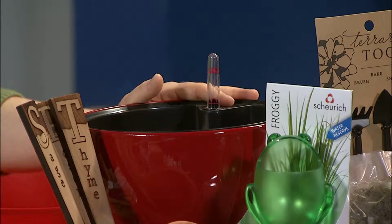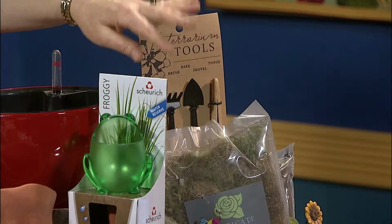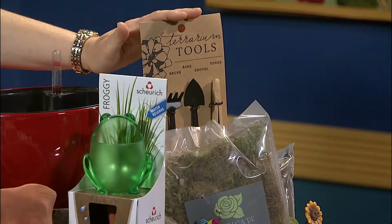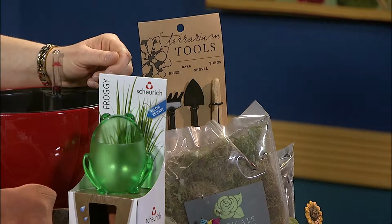Who forget to water on a regular basis, it has a reservoir, so you don't have to water every single day. Terrariums are becoming very popular, and fairy gardens too. They sell little kits to do little indoor terrariums, little decorations to put in your fairy garden, little tools. So a lot of pot options out there.